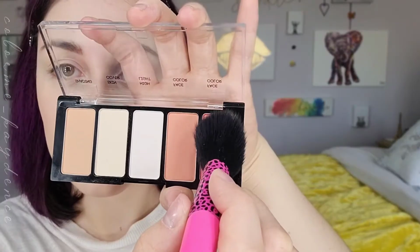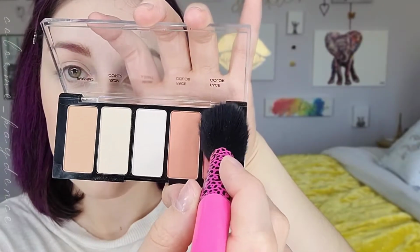After that, I'll be going in with this blush shade. It is a very warm pink, and I apply that to the top of my cheekbones. I also will smile while applying my blush to make sure I really get the high points of my cheekbones and really give more color back to my face.